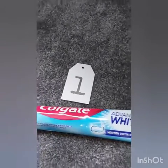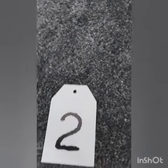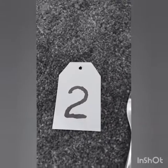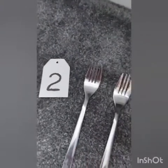What did you find? I found 1 tube of toothpaste. Our next number is number 2. Ready, steady, go and find 2 of the same things. What did you find? In my kitchen, I found 2 forks.